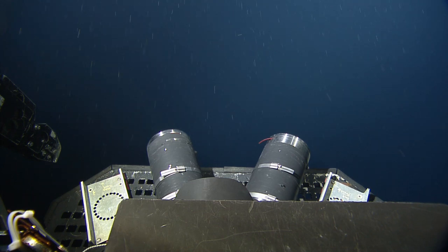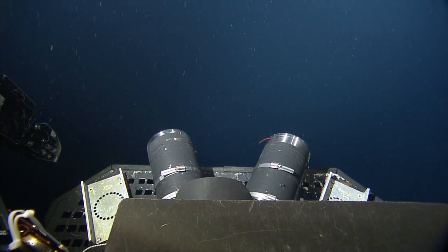Sometimes catastrophically. We have, in fact, on the last dive, flooded an Ethernet bottle. And several years ago, we flooded one of the Argus bottles. They don't implode because typically they leak as opposed to imploding, so they don't have a catastrophic failure. They're made from titanium or stainless steel.